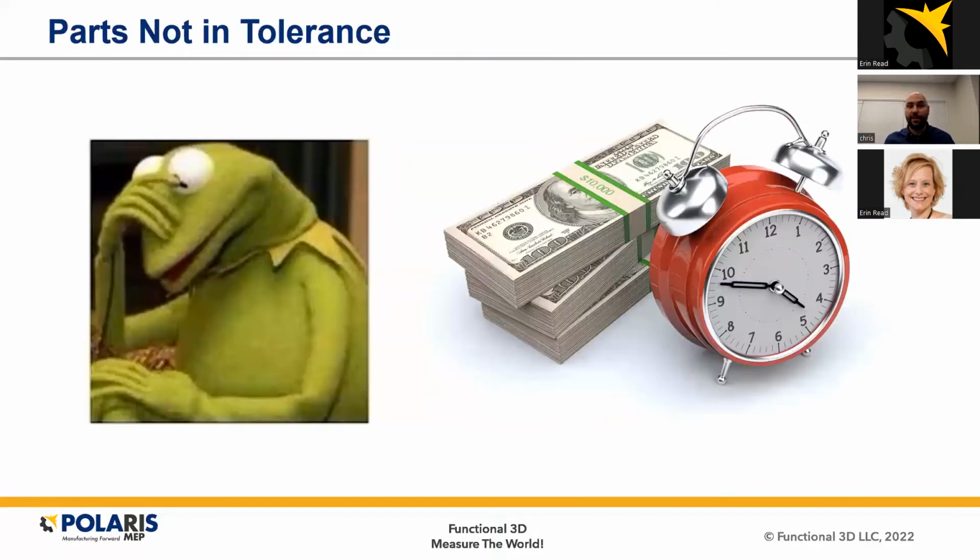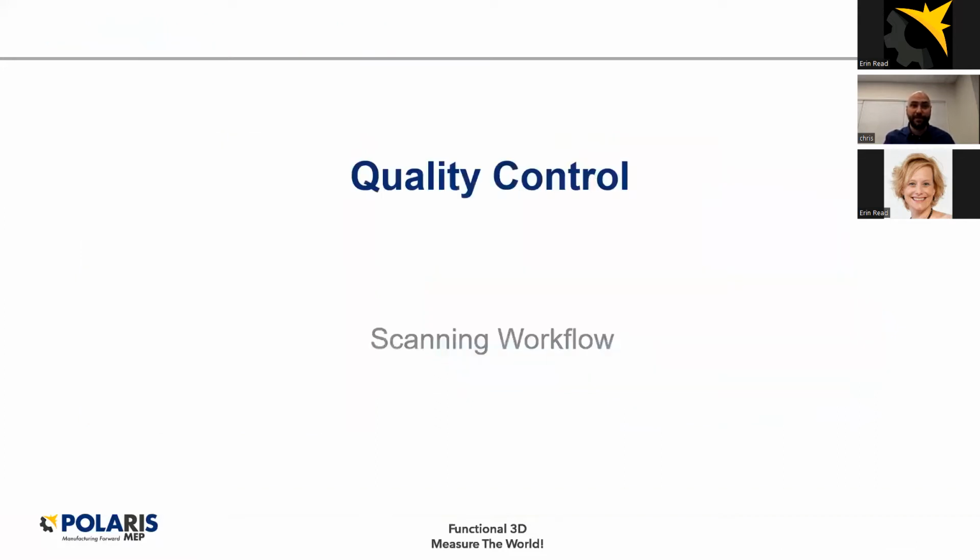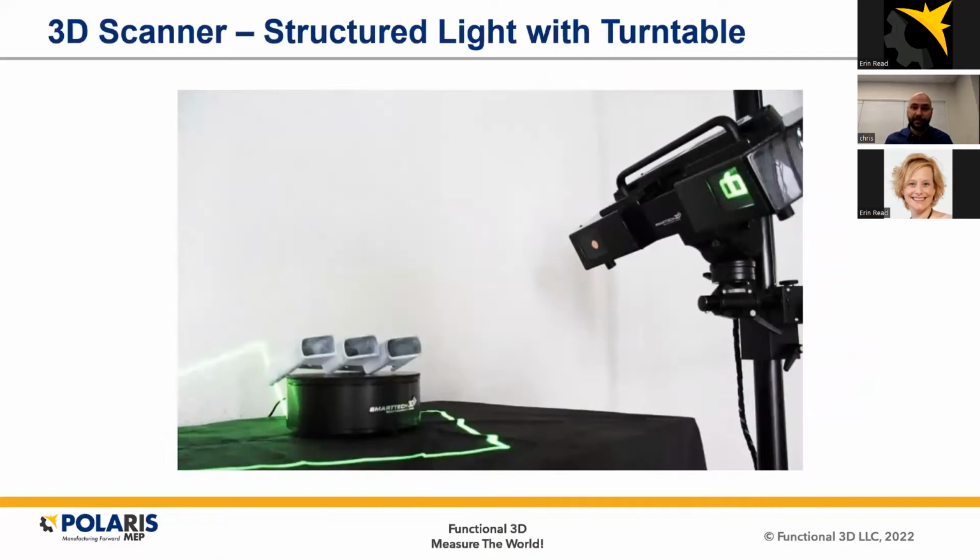And so what happens next? You're not in tolerance. It's going to be costly. You may lose customers from this. You're going to be shaking your head. You're frustrated with perhaps employees or by your SOP. So there's many different ways that this can be very time consuming and also a loss of revenue. And so we want to get into what can we use scanning to combat some of that.